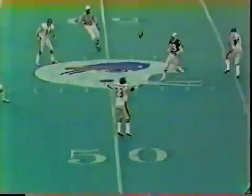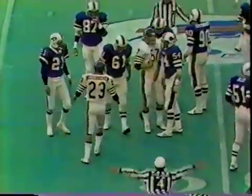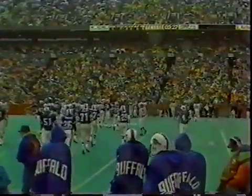Schubert is awaiting the punt. It's bouncing over the midfield stripe. Walterscheid lets it drop. The Bills cover it at the Bears' 48-yard line.